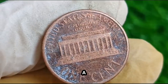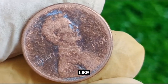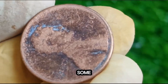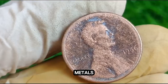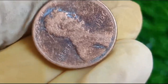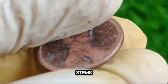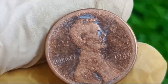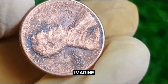High-grade specimens: a 1986 penny in pristine, uncirculated condition with a high grade from organizations like PCGS or NGC can fetch thousands of dollars. Unique variants: some rumors suggest experimental coins were minted in 1986, possibly using different metals or designs. If one of these were found, it could be worth millions. But where does the $86 million story come from? This figure likely stems from a combination of myths, speculative auctions, or a misinterpretation of collector hype. No verified auction has ever reached this amount for a 1986 penny, but it's fun to imagine, isn't it?